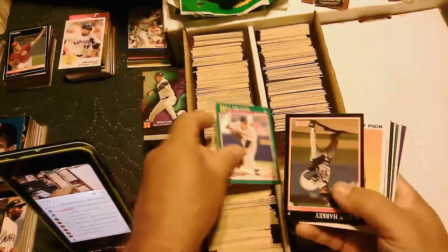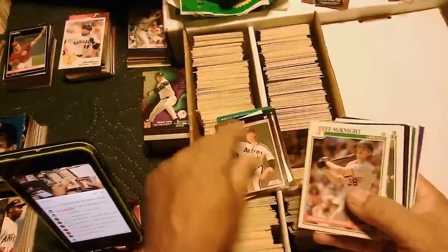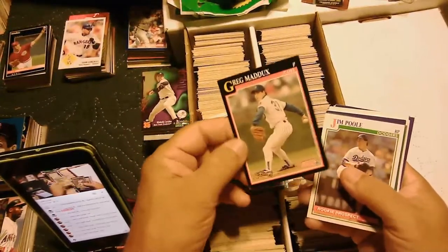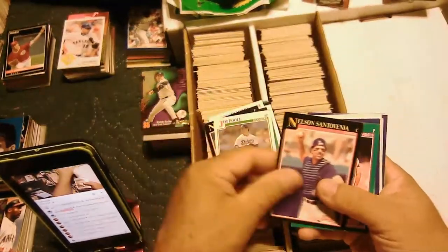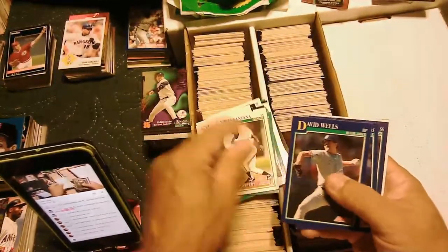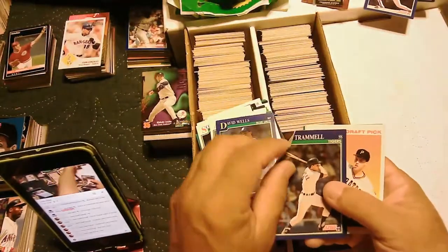Looks like I got a bunch of Score here now. Don't expect to find anyone of any real importance. Oh, and then there's the Maddox. So there's a Hall of Famer, Tim Raines. Andre Dawson. Of course, they're only Score. Oh, Trammell's got all boogered up.